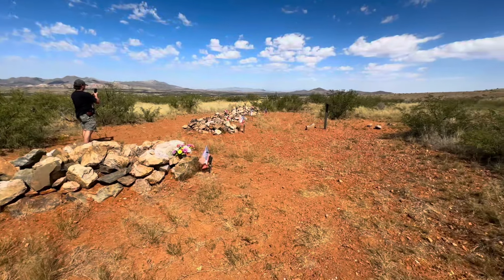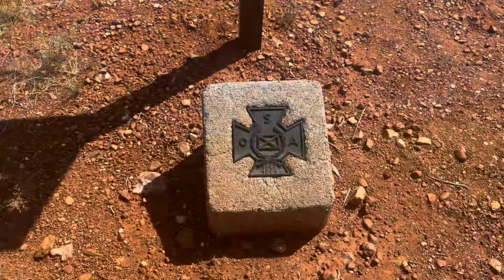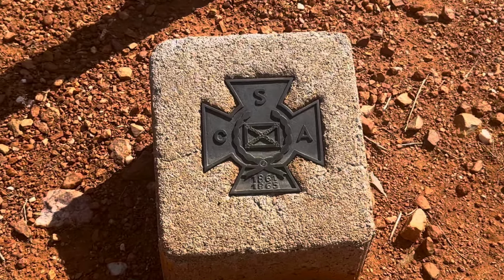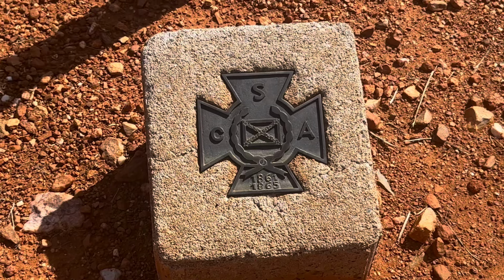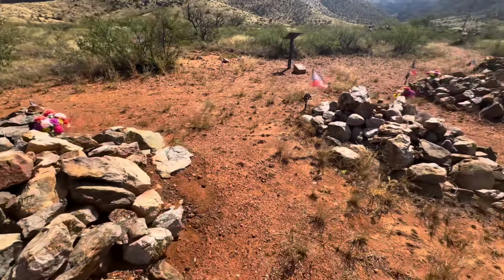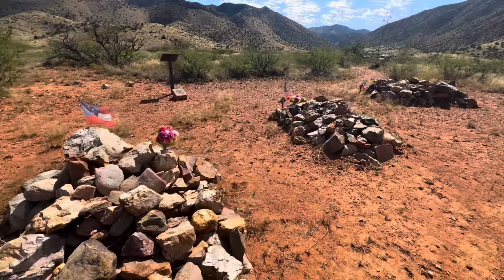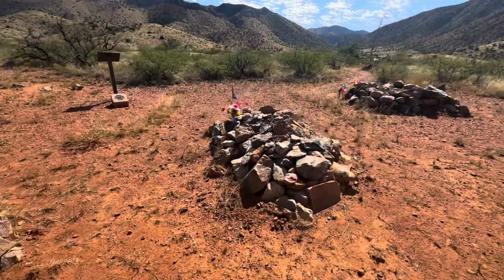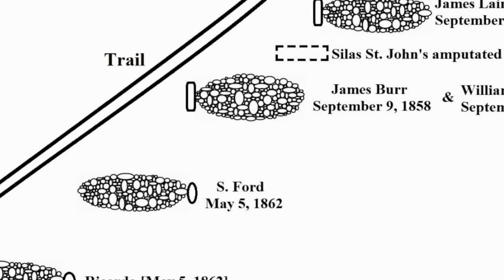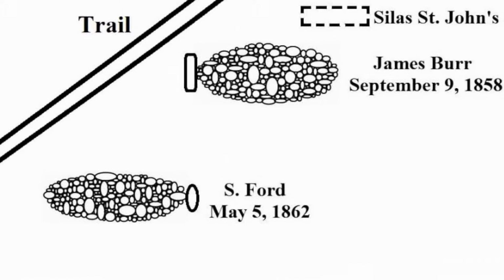Unfortunately, damage was done to the supposed Confederate rock cairn sometime in 1967. One of the Confederate graves, the one believed to be of that of S. Ford, was desecrated, and the body was removed. The body and the perpetrators were never found. The 1967 desecration report states that Sergeant Ford's remains were stolen, so it could be possible that no Confederates are buried at the station currently. But the desecration report states that the body in the second grave north of the station was the one that was stolen. If so, then it was Burr and Cunningham's graves that were stolen and not that of Samuel Ford.